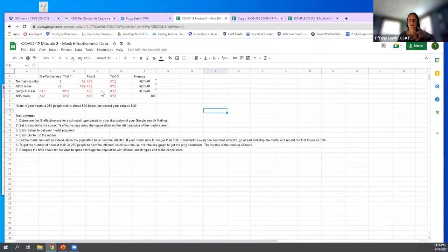So if you were to continue to go through these trials, this would calculate an average for you. And then you would see that in the end, the N95 mask, being that it's 95% effective, is going to take the longest amount of time for everyone in the population to become sick. So it's kind of interesting.